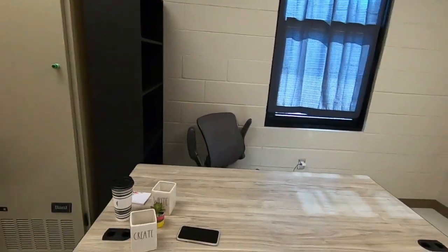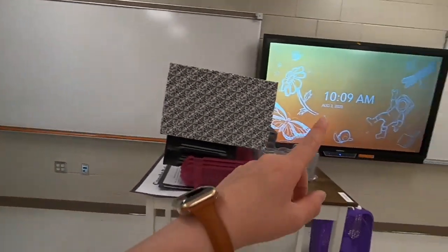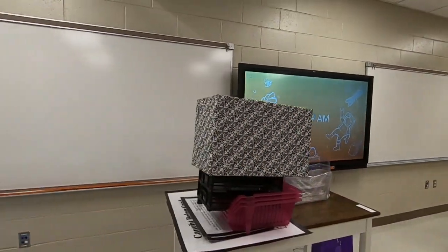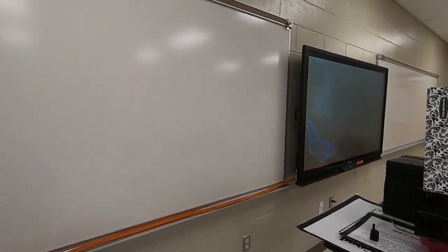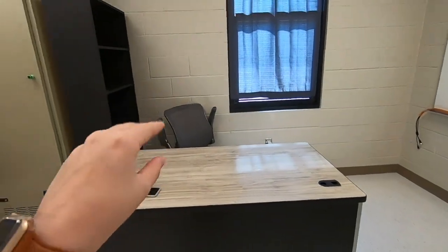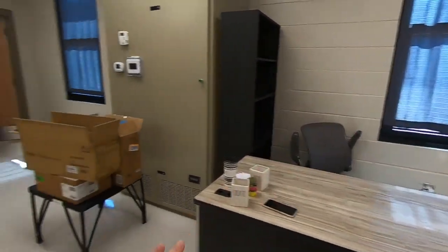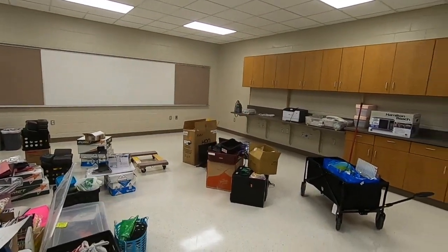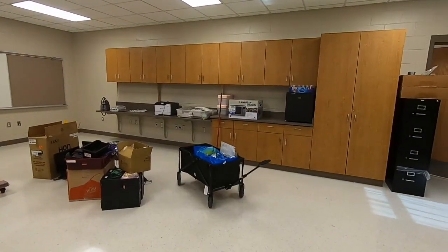Y'all, I know y'all just watched me move all of my stuff to that corner over there. Now it's back over here. So we figured out this is like a TV screen and not like a projector type of thing. So if you put a kid like right here, they can't see. So I decided to put my teacher desk and things in this corner. And then I have that area right there to put student desks. So right now I'm about to put my microwave up.